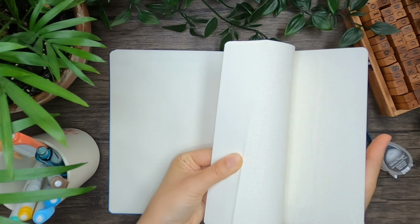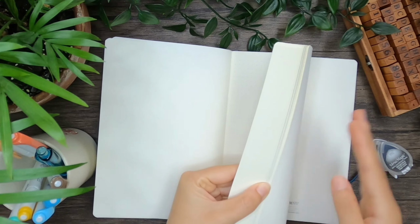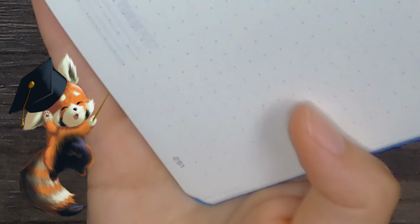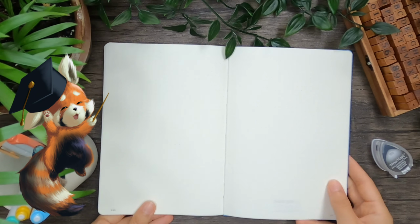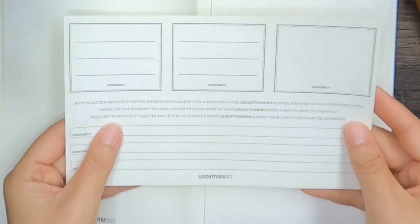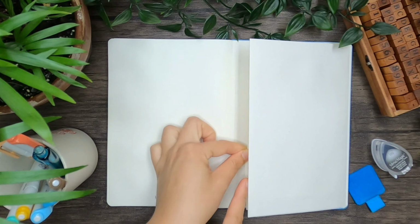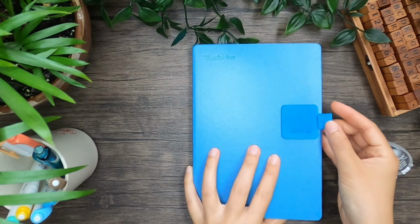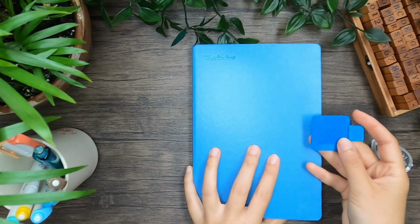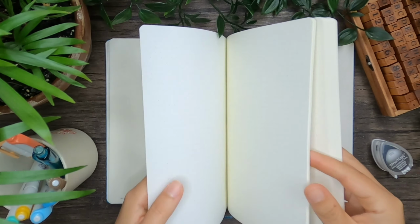Like all of my bullet journals so far, this notebook is a Leuchtturm, and the main reason why I stick with this brand is that it has 150 pages in one journal, which allows me to fit an entire academic year into it. The Leuchtturm comes with a few extras like a back pocket and a sheet of organizational stickers that I have never ever used. And I also invested into this pen loop that was supposed to match the color of the book. But since it is much darker, I haven't decided yet whether I want to use it or not.